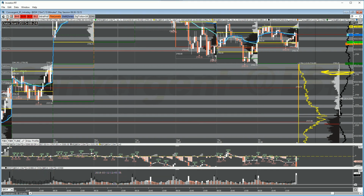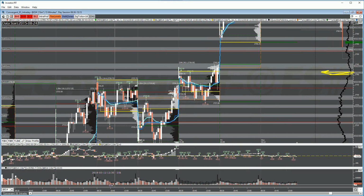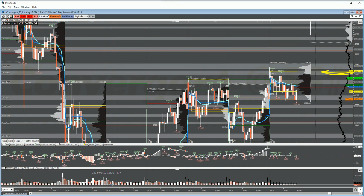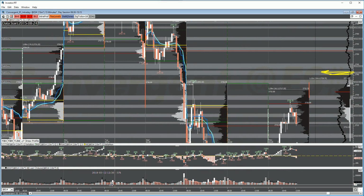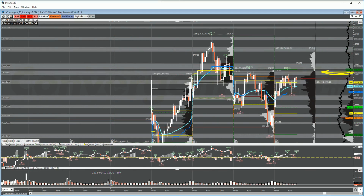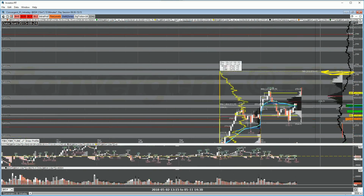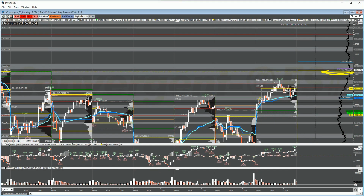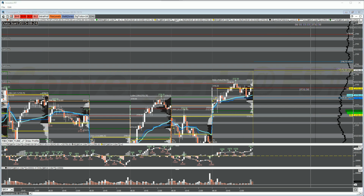Okay. And then as we shift even farther back in time, we see this area has just been a pivotal area, 42.50, 41.75, 44. There have been so many tests and retests in this area, and we are above it. That's the point I'm trying to make here. We are opening above it, just a tad above it.